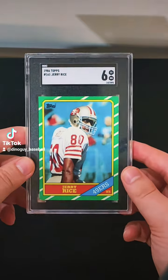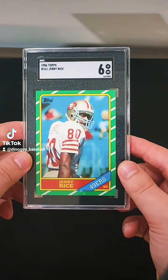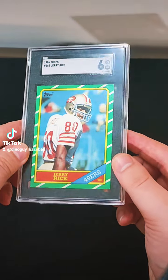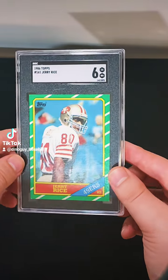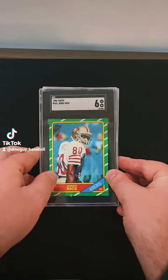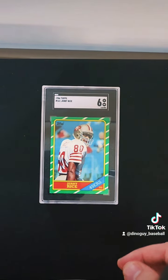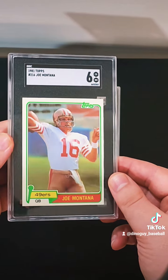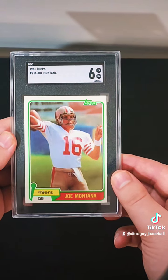My wife is from the Bay, so they are big 49ers fans over there, which is tough for my Seahawks brain to deal with, but setting it all aside for these last two cards in the order. So we got the Jerry Rice, and then this absolute monster, the 1981 Topps Joe Montana.